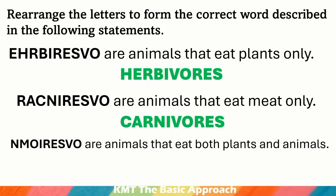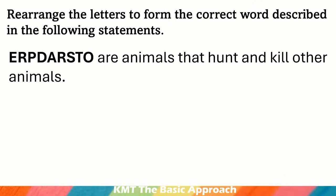These are animals that eat both plants and animals. What are these? Good job! Omnivores. These are animals that hunt and kill other animals. What are these? Great! Predators.